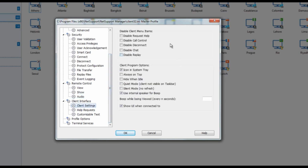From a client-side point of view, we can disable certain requests. We don't want the client to have access to replay files, request chats, and so on. And we can also, of course, control how our client is presented. So by default, we encourage users to have our client interface that's visible to end users, but depending on the nature of your business, it can be completely hidden, it can be silent, or as we call it, quiet mode, so there's absolutely no indication to the end user that there's a client running, or it can be the opposite, where they have to acknowledge and they receive an audible reminder when a remote control session is actually happening.